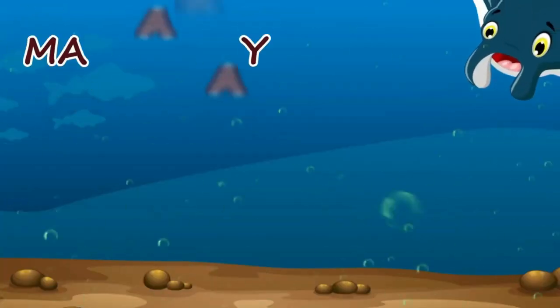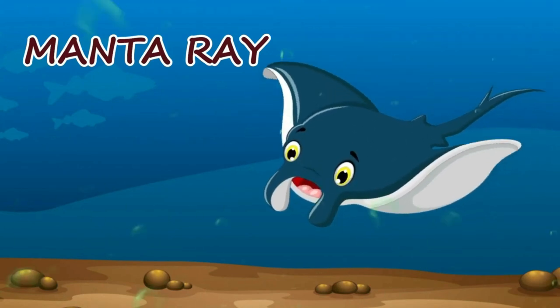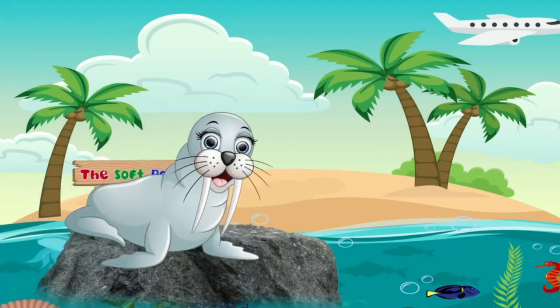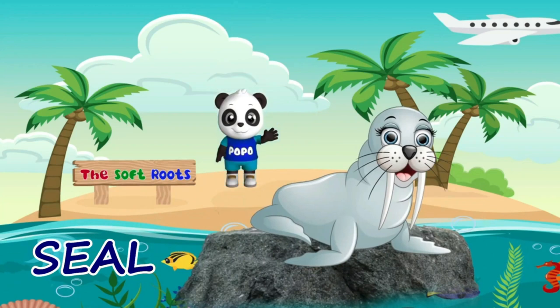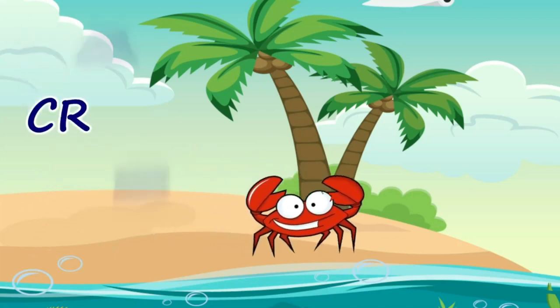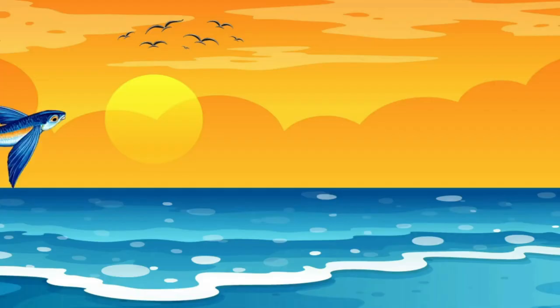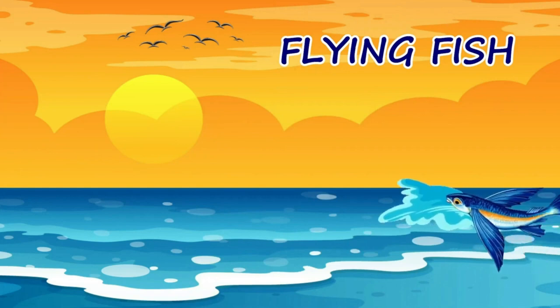Seahorse. Wow! The wings of a manta ray are really huge. Manta ray. The seal is enjoying the sunshine. Seal. The crab is walking sideways. Crab. A flying fish jumps in the air. Flying fish.